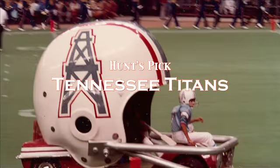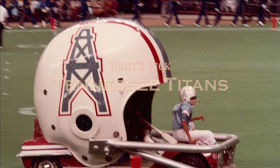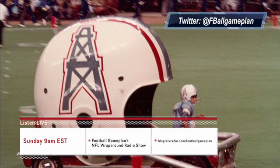I like the Titans in this ball game. I like what Jake Locker brings to the table. It's that mobility, and that just opens up your offense and makes you tougher to defend.